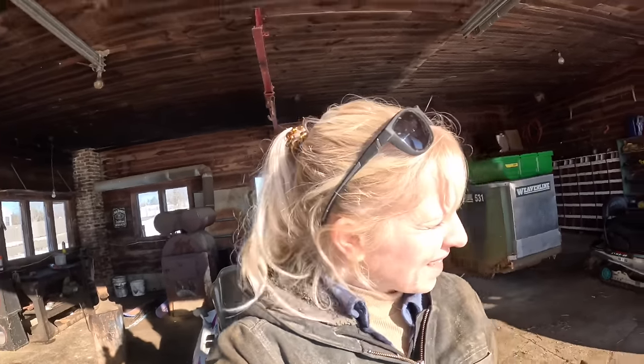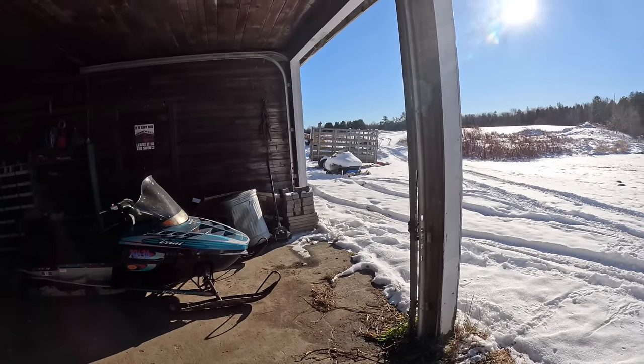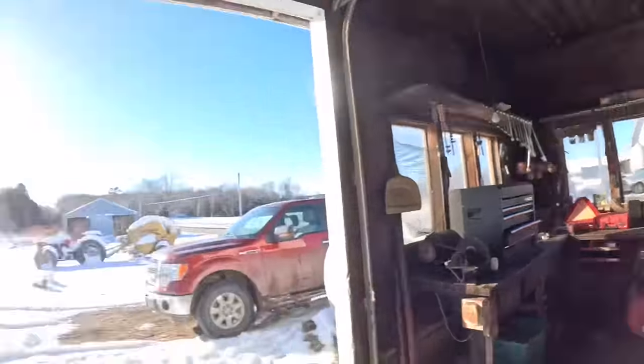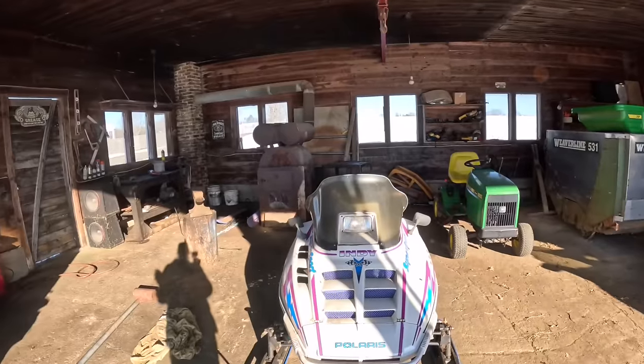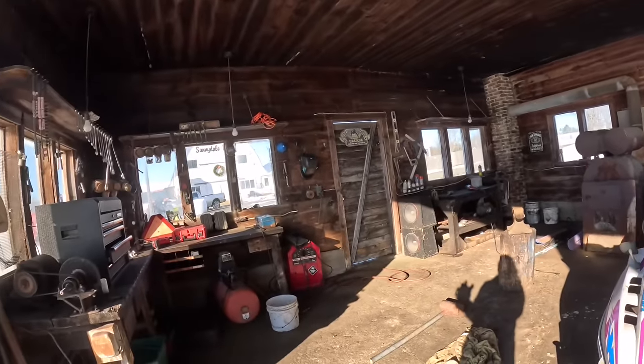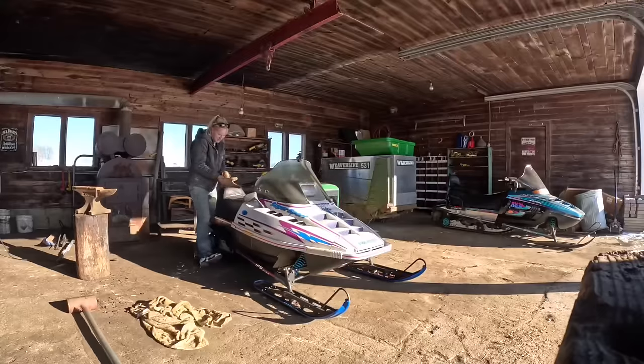I think Brent's going to take his out too. I don't know, his is outside. I think there's something wrong with the ski, so he might have to fix that first. I don't know if he needs help doing that. I'm not really sure where he went. But yeah, I thought I'd take you guys with us. You could see a little different view of the farm and have some fun.